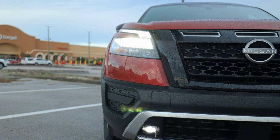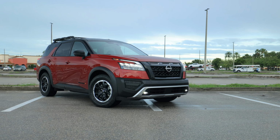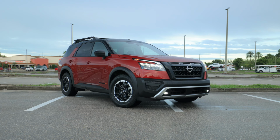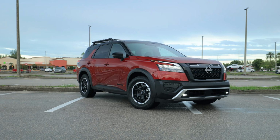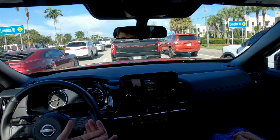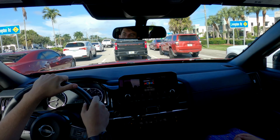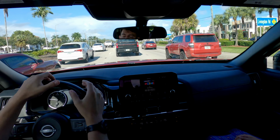So one thing that's been really hard on our eyes is this windshield. I don't know if it's factory glass. The side windows say Nissan. This says Saint Gobain something. Since this is a pre-production model, I don't know if this is factory glass. So what about this windshield?